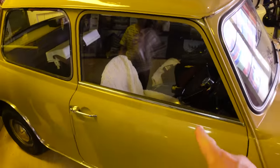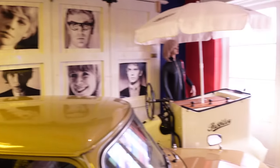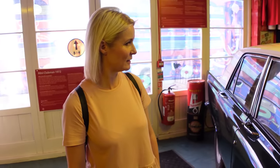I actually used to drive a car like this, but it had a back on it, a mini pickup. You remember? Not alive in the 1960s. No, I borrowed it once when I brought my car off. Can you remember these cars, Janine? No.